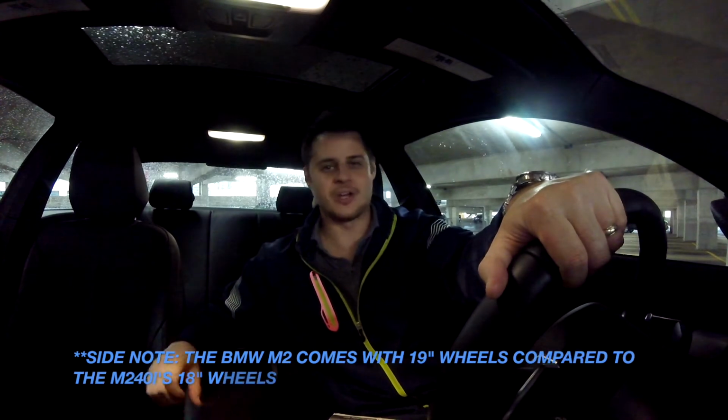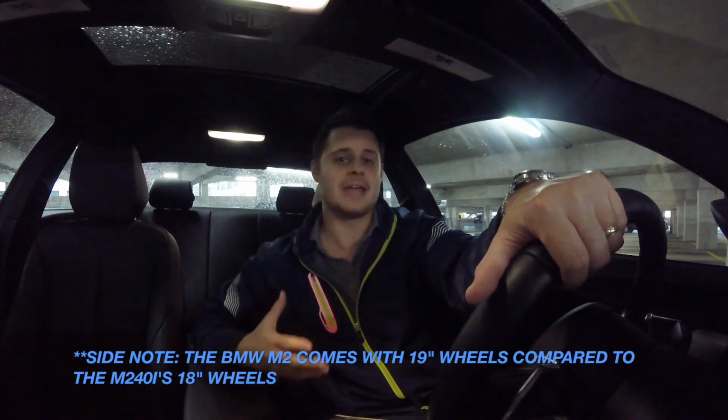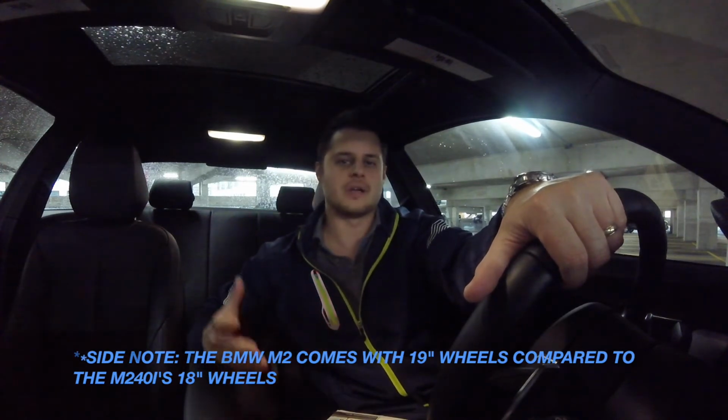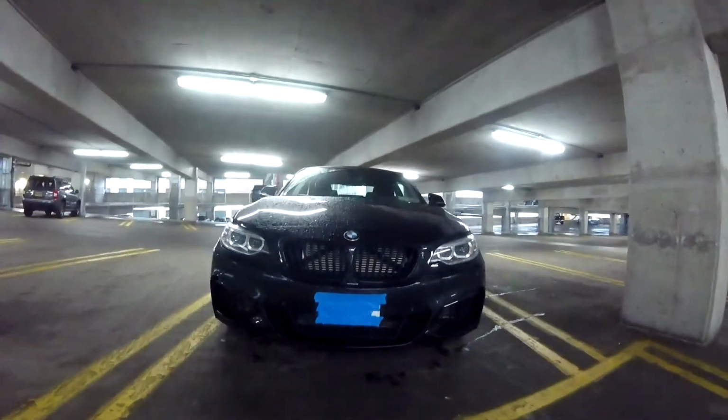I would love to see it with 19s. I think it would look very cool to have an even lower profile tire and have that larger rim. But the 18s look very good. This is a very small car, so I think they're sized very appropriately. I love that it's dual exhaust. I mean, it's just a good look.